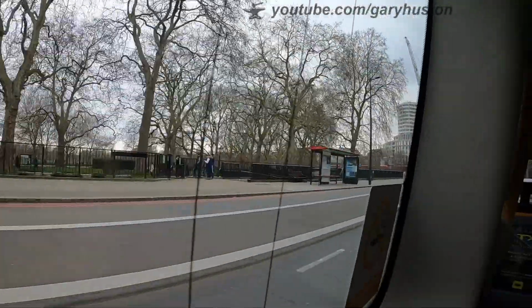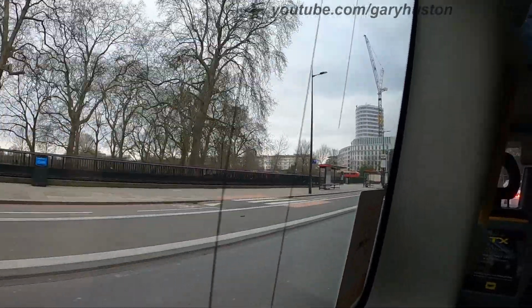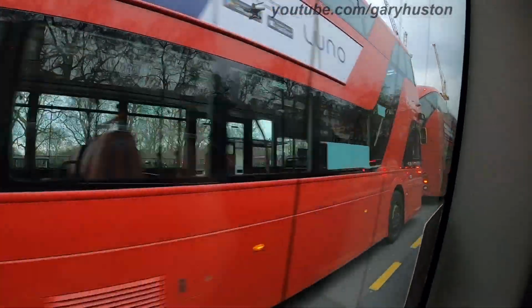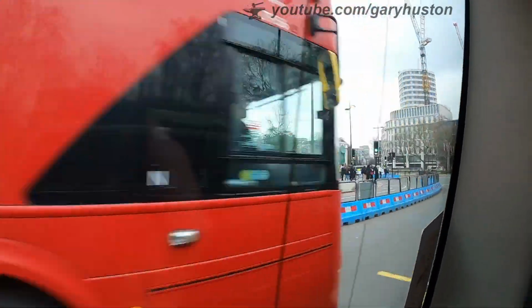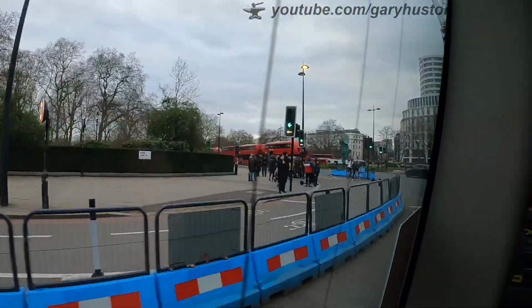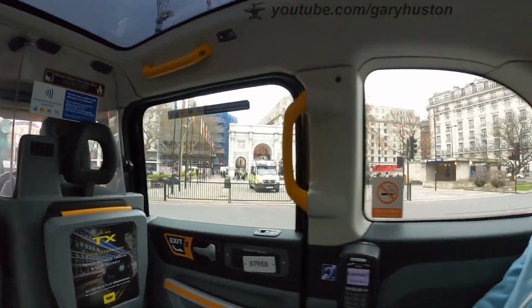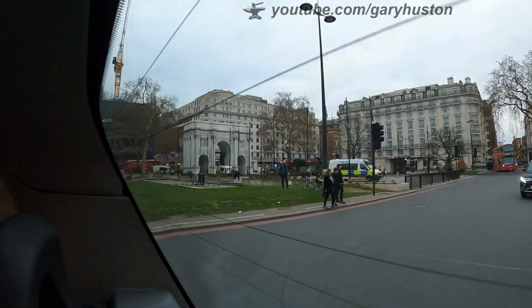Marble Arch in front of us here was given to the royal family by the French royal family, and it was supposed to go to Buckingham Palace, as one of the gates there, but it wasn't wide enough for the carriages to go through. So they put it there. There's a lot of police here. Something must be going on today.